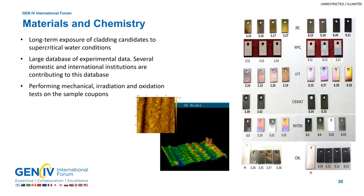In materials and chemistry, the focus remains in supercritical water on long-term corrosion testing of candidate cladding materials such as Alloy 800H and 310S. The exposed coupons are subjected to several tests to study the morphology and thickness of the oxide layer. In addition, the thermal conductivity of the exposed coupons is measured. This information couples the thermohydraulics work with materials. CNL has also been performing a radiation test using TRIUMF on the two cladding candidate materials.